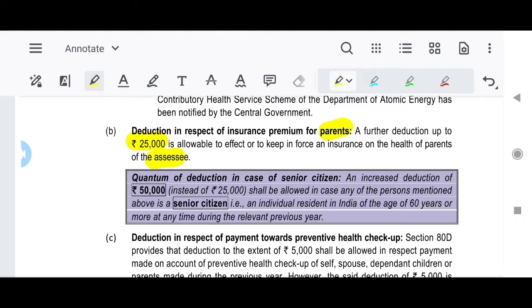Quantum of deduction in case of senior citizen. An increased deduction of 50,000 instead of 25,000 shall be allowed in case any of the persons mentioned above is a senior citizen, an individual resident in India of the age of 60 years or more at any time during the previous year.